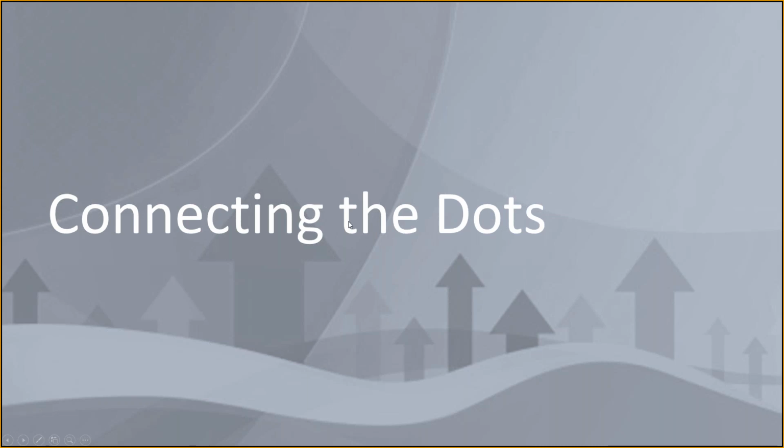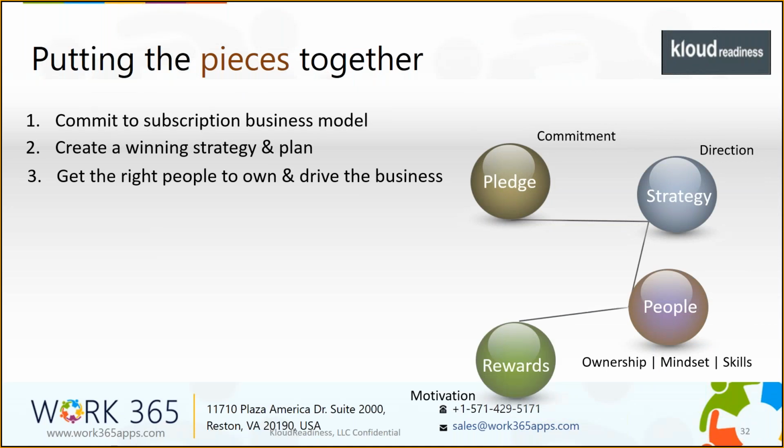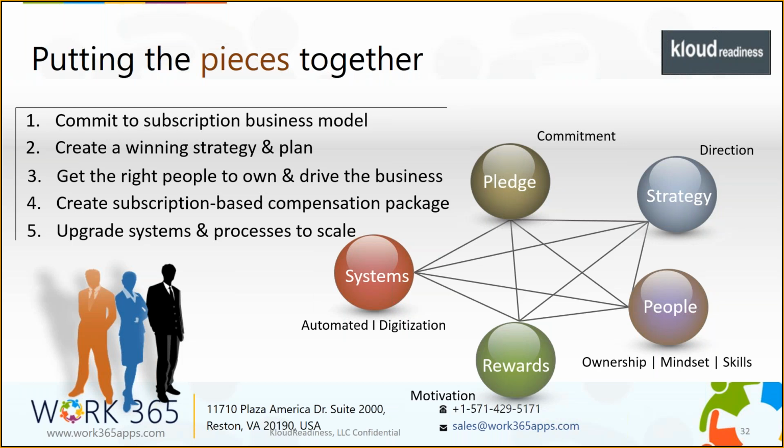So let's bring it all together and put all these pieces into one cohesive picture. First and foremost, and I believe everybody on this webinar who's associated with Work 365 is committed to a subscription business model. But I can tell you it's imperative that for those of you who may not be and might be looking at cloud more opportunistically, that you take a serious look at making that commitment and creating a strategy and plan that will allow you to reach your objectives. Because again, as I said earlier, time and time again, we don't see the regimen and really the commitment to put up numbers and make definitive declarations that say, hey, listen, 25% of our overall revenue is going to come from subscription, and here's how we're going to do it.